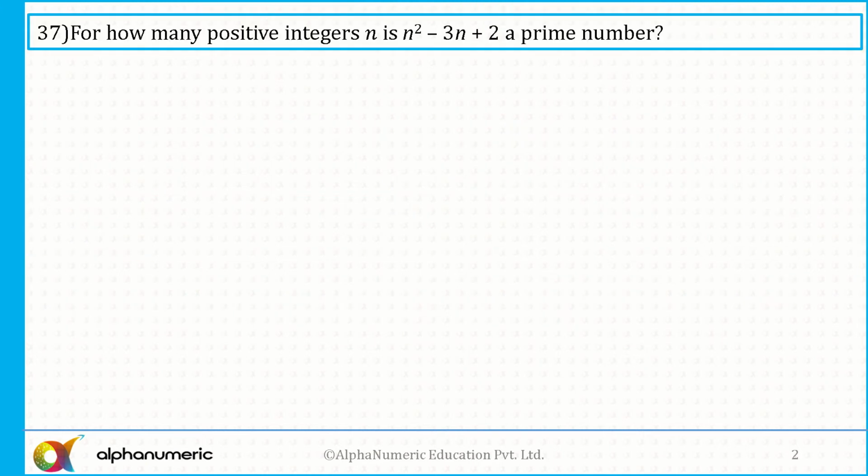Question number 37. It says for how many positive integers n, n square minus 3n plus 2 is a prime number. So we know that n square minus 3n plus 2 must be a prime number. So factorize n square minus 3n plus 2. I can say this is n square minus n minus 2n plus 2, and this is a prime number.